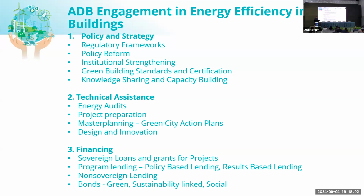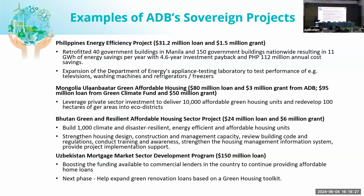We've been also working on design and innovation and financing, of course. So that becomes a real large chunk of what ADB does, is to try and leverage the sovereign financing with non-sovereign or with private sector, and seeing how we can bring in green climate finance. So that is where we've found some success.